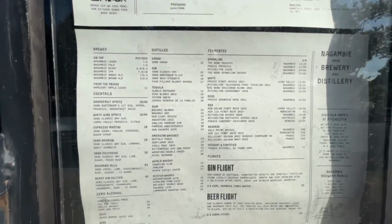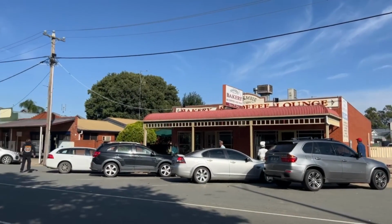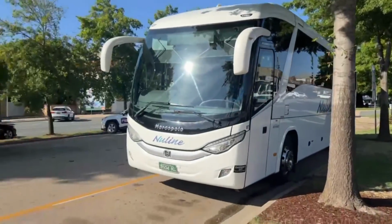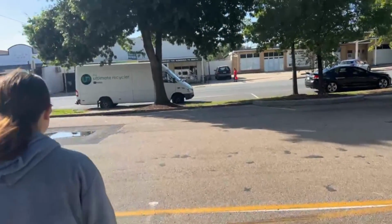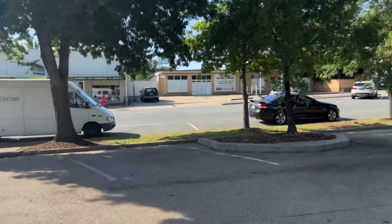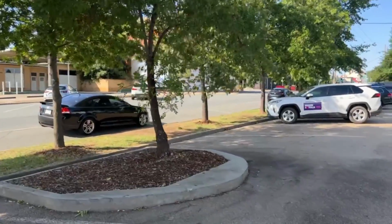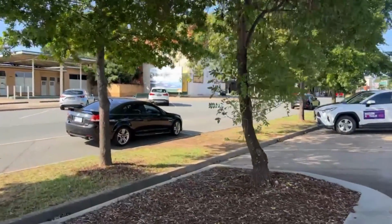Oh, if we did have the dogs, we'd certainly come here for a meal. Lovely bakery, beautiful stuff inside, but it is crowded, so Nat and I are going to go across the road, and there's a cafe I think across the road, so we'll go check that one out, because it was chock-a-block in that bakery.